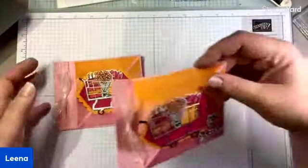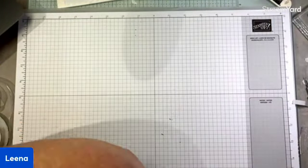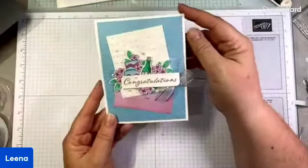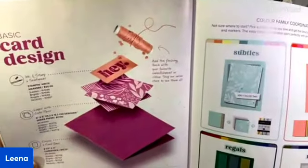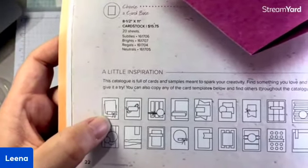All right, there we go. That is number 2. Number 3, as I sniffle away here, is this one. So I wanted to make another card using one of the sketches on page 22 of the catalog. So I'll show you which one inspired this one. We are working with this one, the very first one on page 22.